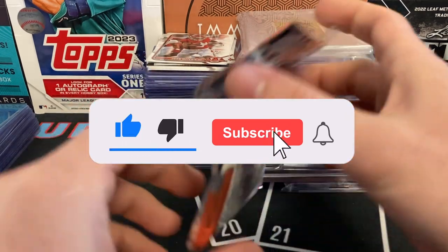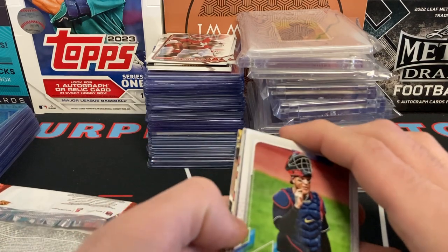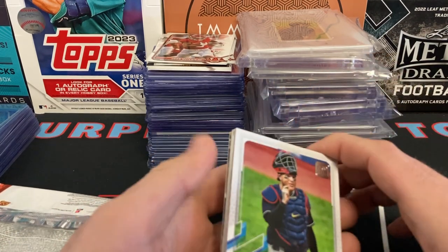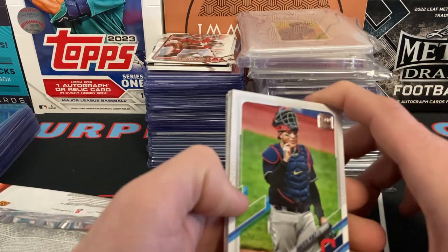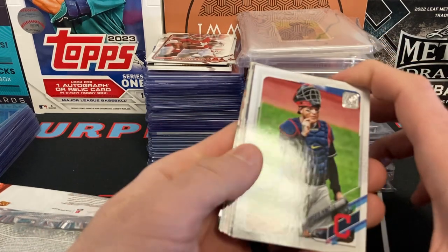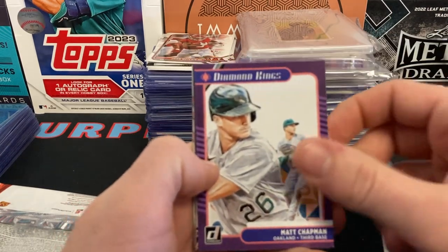This was a pack that was given to me from a kid who came by the shop. He asked me if he could give me a pack of cards that he made for me. I was like, absolutely. So he gave me the pack, and these were the cards that were in it, and I have kept it ever since. Roberto Perez, Matt Chapman.